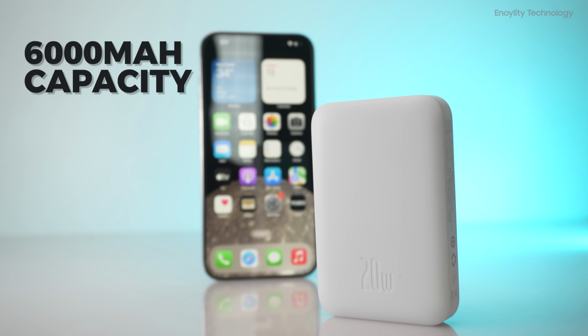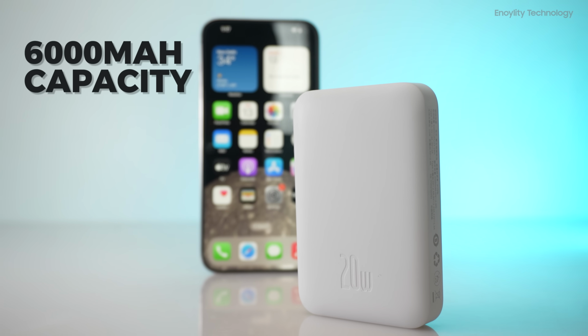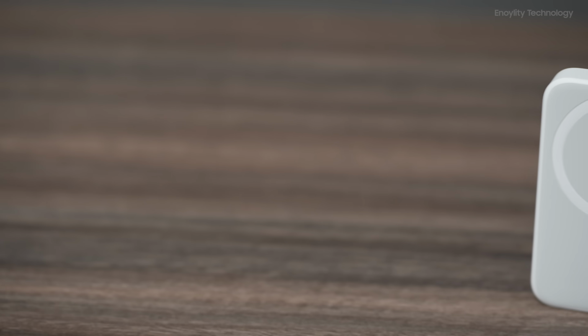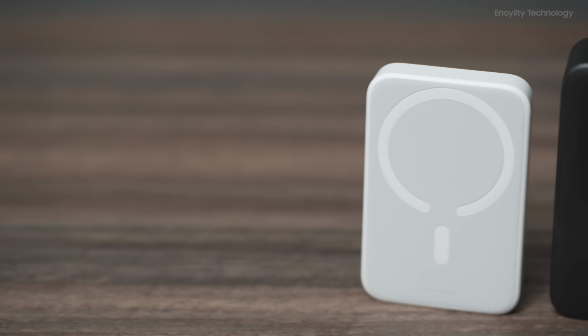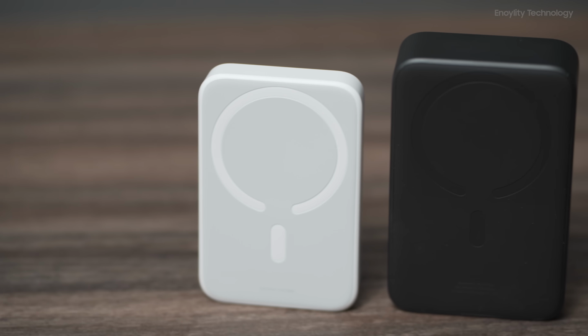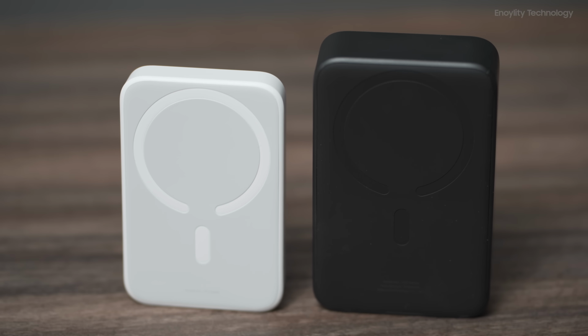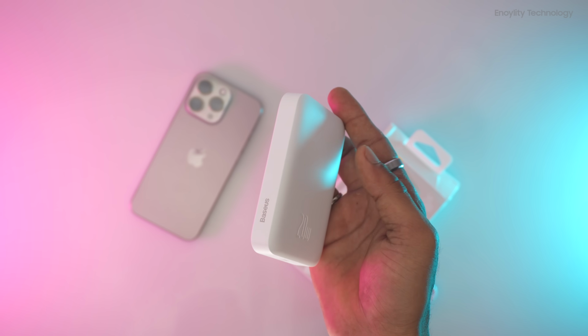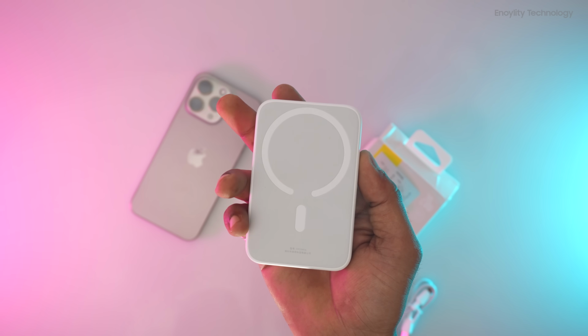6,000 mAh capacity. Size matters, and the Baseus Power Bank strikes the perfect balance. It's nearly the same size as other 5,000 mAh MagSafe compatible portable chargers, but with more battery capacity. The 6,000 mAh capacity provides just the right amount of power to fully charge most iPhones once.